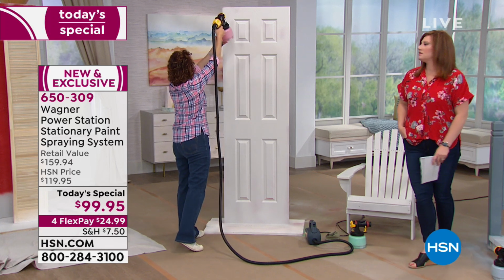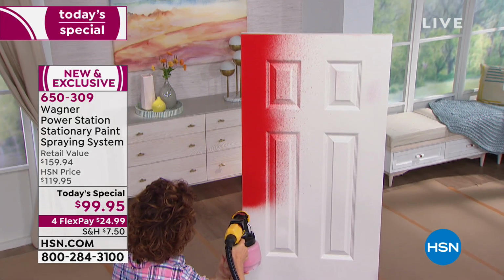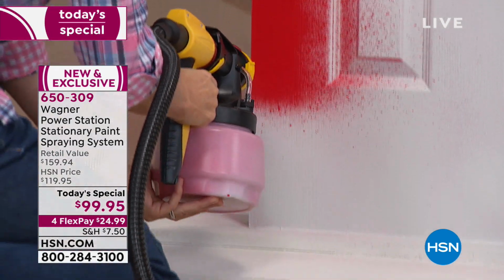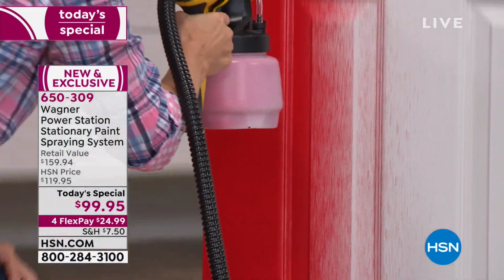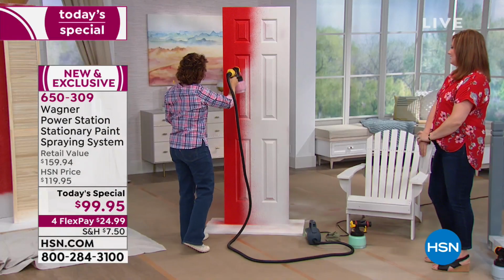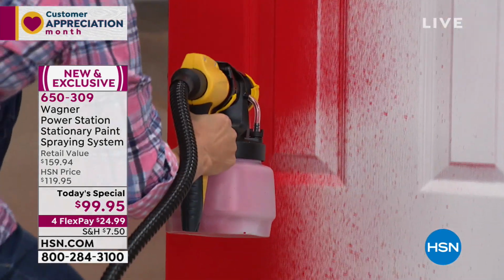Right. I want to show you here, because I'm going to start from the top here, and look how beautiful this is. Now look how evenly, what I love about the Wagner paint sprayer is that I can get this nice even coat, and now look, I'm gonna come straight up on it, and I can get this professional finish that I'm gonna look for in a door. Now, if you notice, and I'm gonna go a little slower so that you can see, but look how fast I'm able to go. And look at the amount of coverage that you're getting.